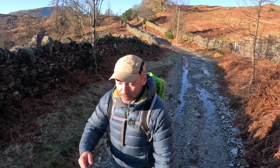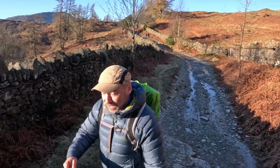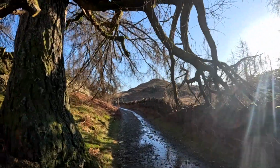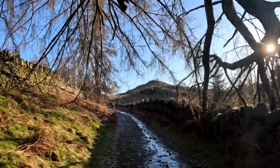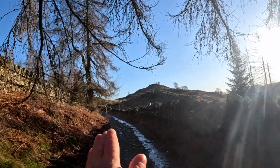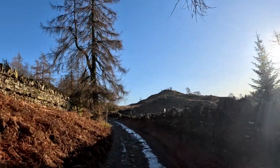This road we're joining is quite wide, easy to get along if I get a car along here. And look at this beast of a tree. Following it round and we're heading over there towards Blackfell.